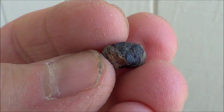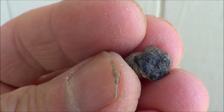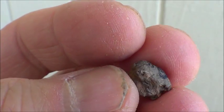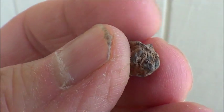This is a tiny one, but it's one of my favorites. It's really cool. And now we've got one here. It's more of that gray color again, but there's some red in it.